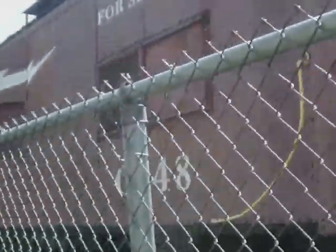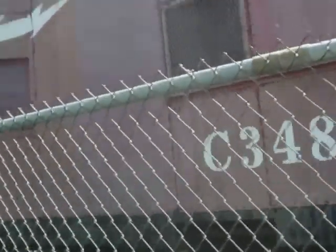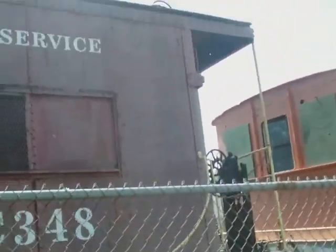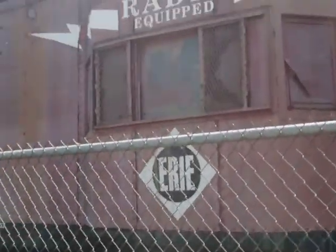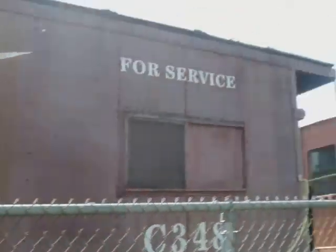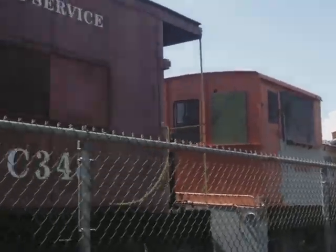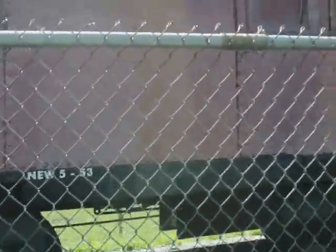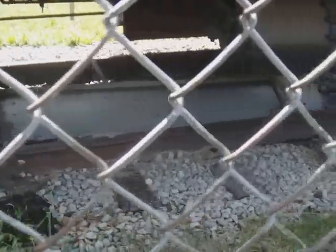Then, here, we have an Erie Railroad caboose. I believe this was refurbished, and it's probably going to be refurbished again. And again, windows have been smashed out on there and there. The wheels are intact. Oh, and it seems like they have something down in there. I don't know what that is.